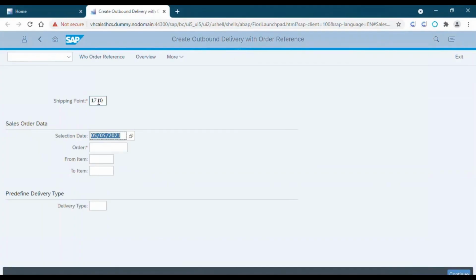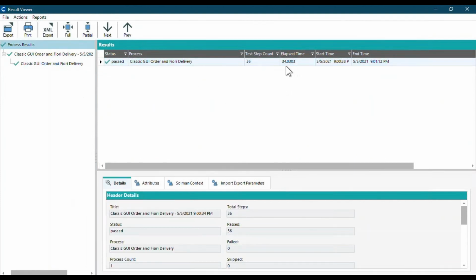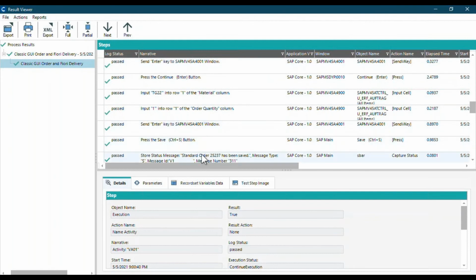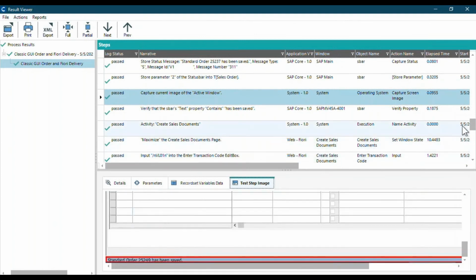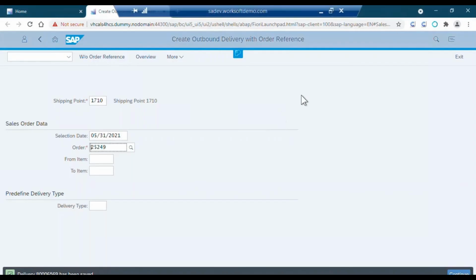And then we are moving seamlessly into the continuation of that process in Fiori, right? And so here again, capturing the same information. So we see that we executed a process that spanned the classic GUI and Fiori, 36 test steps in about 34 seconds. So very rapidly able to execute that test. And what you see is when we do that test execution, we can capture the images. And as I said, for audit purposes, if you need to have proof, right, we have the proof here that an order was successfully saved, and we've captured that order number.